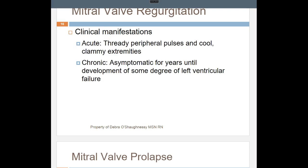Sometimes with mitral valve regurg, because the patients have a higher risk of developing atrial fib, they may develop clots or thrombi in that left atrium.